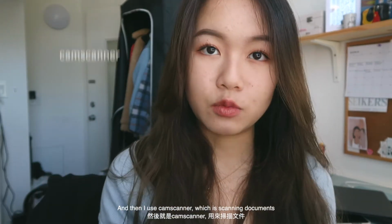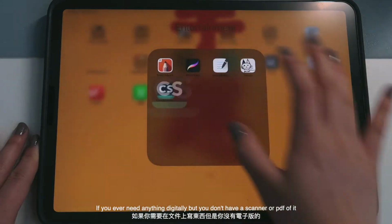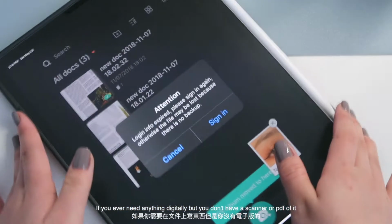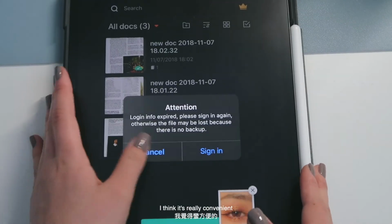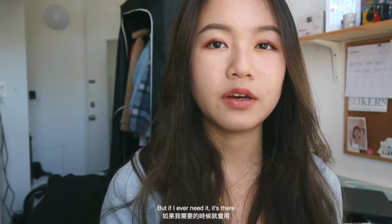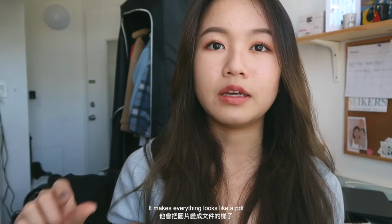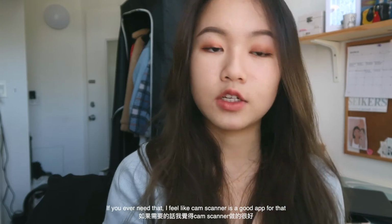I use CamScanner, which is for scanning documents, or if you ever need anything digitally but you don't have a scanner, you can get a PDF version of it. I feel like it's very convenient. I don't really use it because I've been getting a lot of stuff as PDF, but if I ever need it, it's there. I've used it once or twice. It makes everything just a PDF. If you ever need that, I feel like CamScanner is a good app for that.